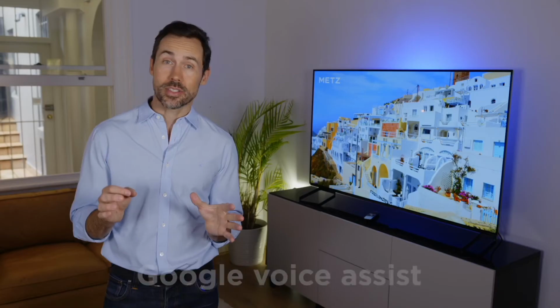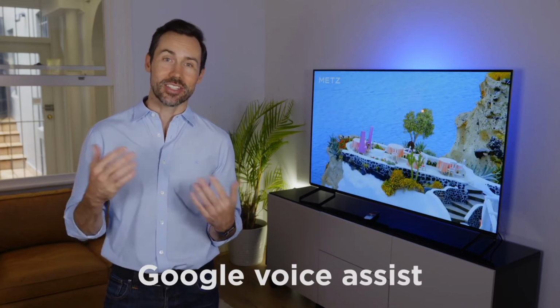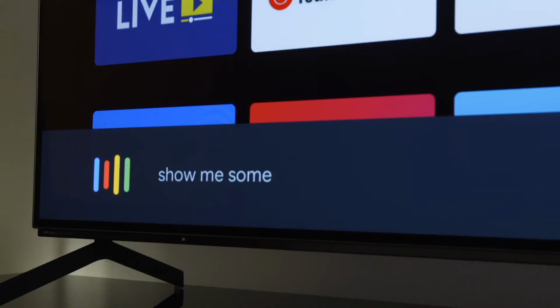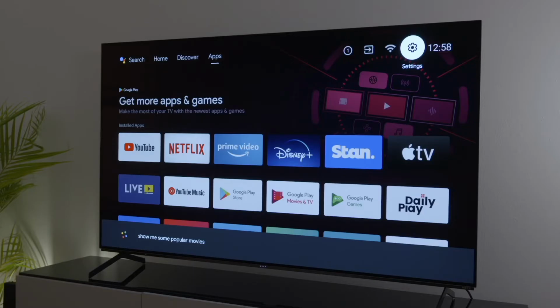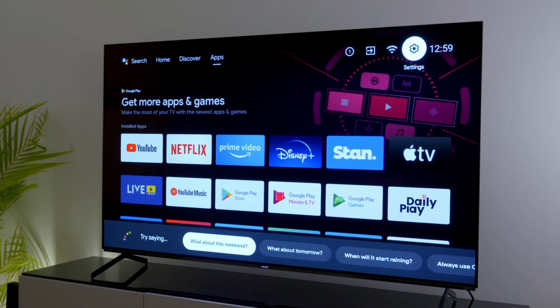There's a Google Voice Assistant built in too, so just say, "Hey Google," and ask it to change the channel or turn up the volume. You can also ask it to recommend movies or TV shows, or play an old favorite. It can even tell you the latest sports results, check your schedule, get the weather report, and so much more.